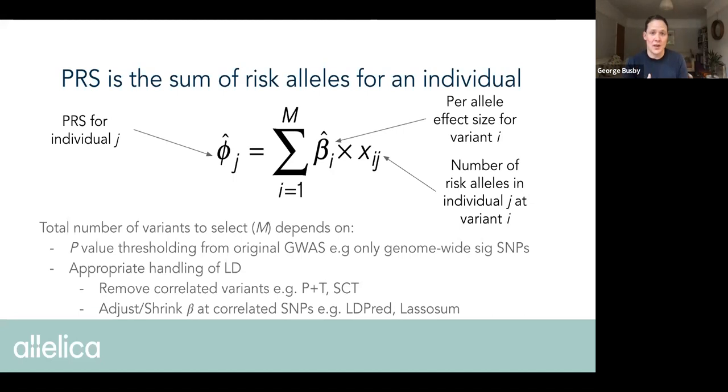I'm not going to talk in any more detail about these different algorithms, only to say that there are multiple algorithms. And again, it's important to highlight that when developing a polygenic risk score, you should really try as many different algorithms as you can to ensure that you find the one that is best suited to the data.